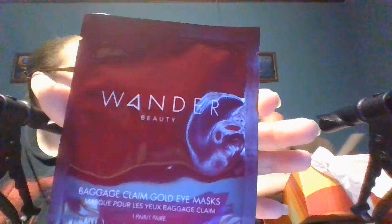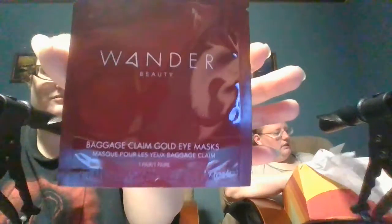What do you call that? Baggage claim gold eye masks. Oh, God, why do I feel like I need these now? There are 6 pairs in here. It's a form to eyes. Where did you get this?